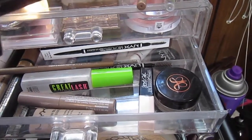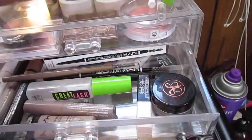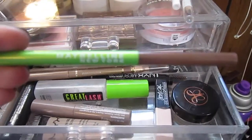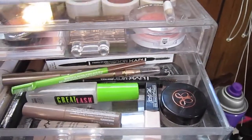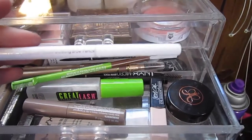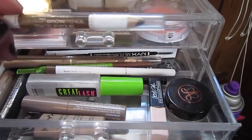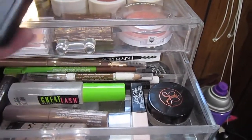We have this awful Maybelline brow fill duo that I don't ever use. I can't stand it. A Milani brow pencil, which is good but very warm. A Maybelline New York Define Brow light brown pencil, which I never use. A Flower eyebrow pencil, which I also never use. Last but not least, we have a Wet n Wild Color Icon brown pencil that I also never use.